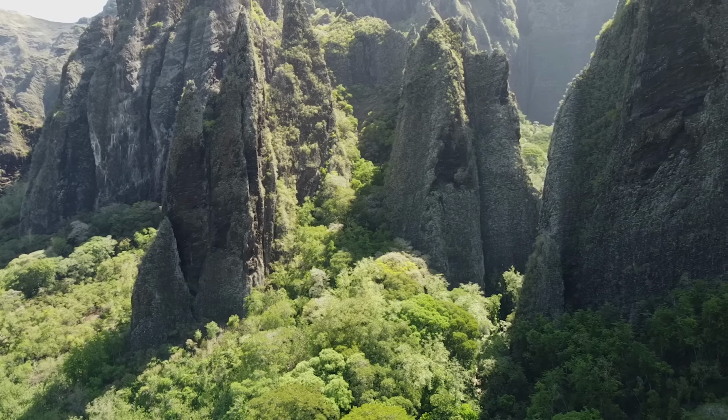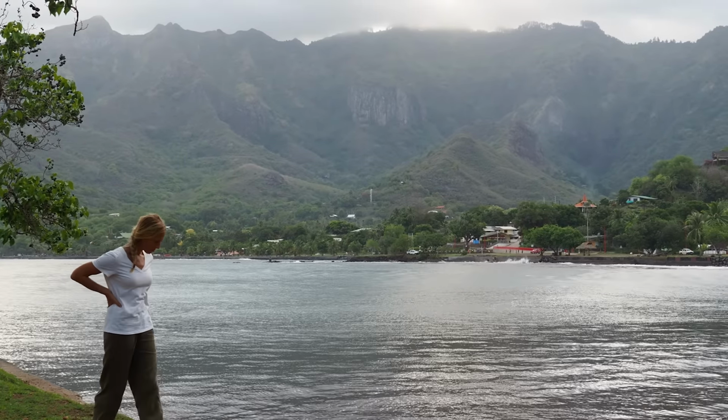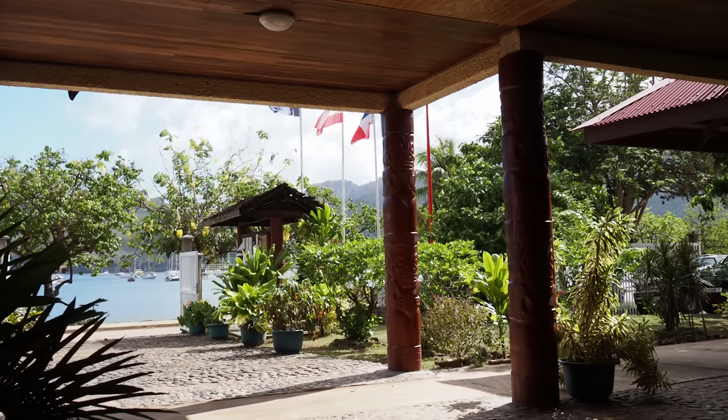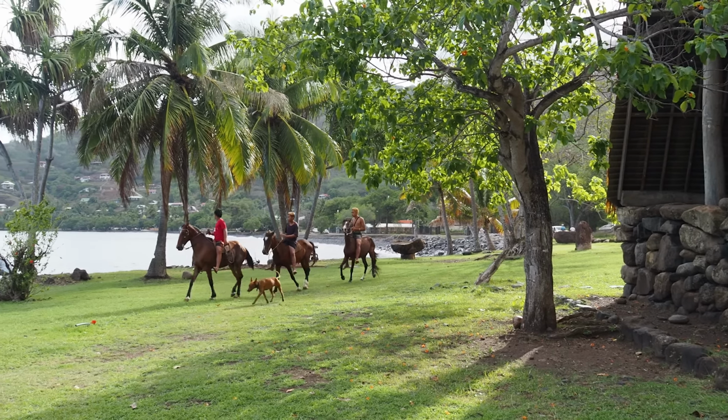After we recovered from the long ocean passage to get here, we began to explore Te Yohi. This is a lush and sleepy place built around the bay. Mountains rise steeply behind the beach, and neighborhoods spread up each of the valleys. This town is the largest settlement on Nuku Hiva, with about 3,000 people.